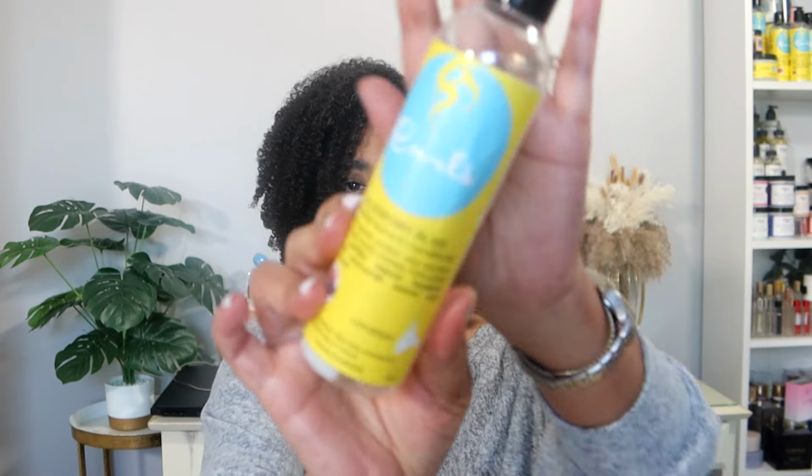Okay, last but not least, I used up the Curls Blueberry Bliss Reparative Leave-In Conditioner. I used this with the Tropical Moringa Gel for a wash and go, and it's gone. I already have another one of these on my shelf. If you can see my Blueberry Bliss products, right there. I would repurchase this. I like it. I like the Curls Blueberry line, so I definitely would repurchase that.